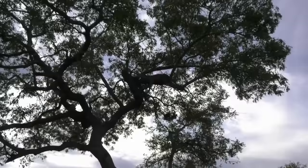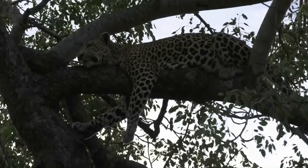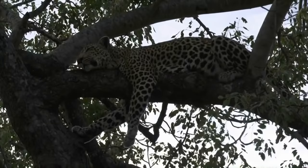Now, I apologize if there was some breakup while I was driving around. Unfortunately, we're right on the southern side of Chitwe Airstrip, which means that sometimes Jigga unfortunately loses a little bit of its connection, and so I do apologize about that. But it's an interesting tree.